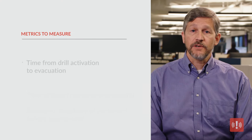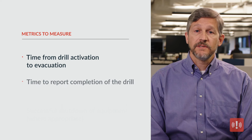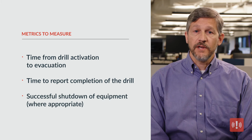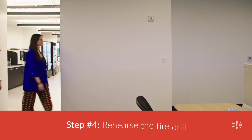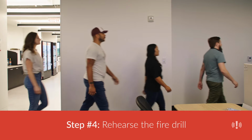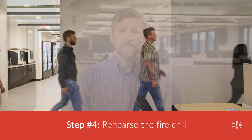Some metrics to measure: time from drill activation to evacuation, time to report completion of the drill, and successful shutdown of equipment where appropriate. Step number 4, rehearse the fire drill. The next step is to conduct rehearsals of increasing complexity. That's right, you should rehearse for your fire drill.